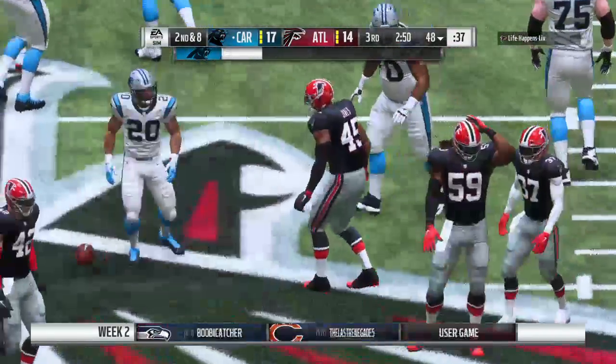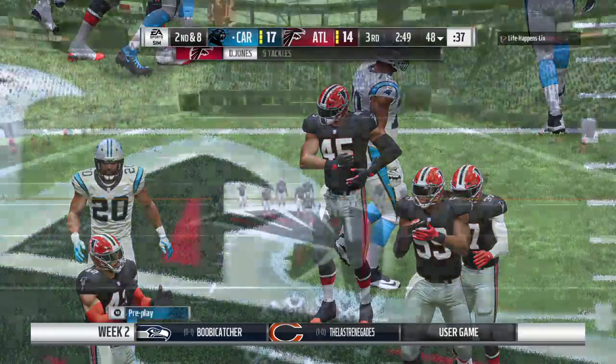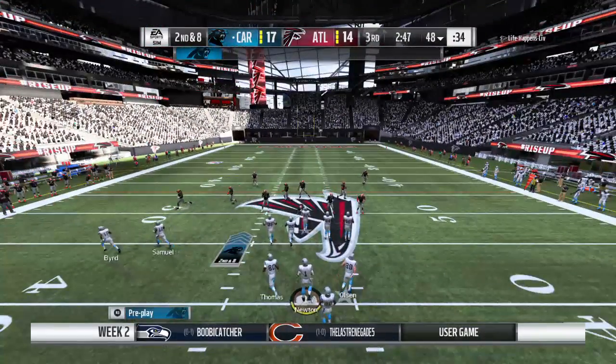And he'll fight his way forward to about the 48-yard line. 2 yards on the carry there. It'll be 2nd down.